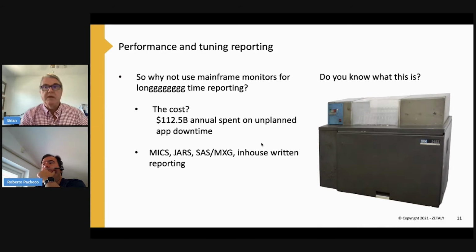Quick bit of trivia. Does anybody know what this is? I'll give you 10 seconds to answer this question. When was the IBM 1403 printer or 1400 series developed? Anybody gets it right, put it in the chat. I'll send them a gift card, but put your email address in as well. The IBM 1400 printer started in 1959. So it's been around for a long time. We don't use this anymore, but it's how printers used to be.